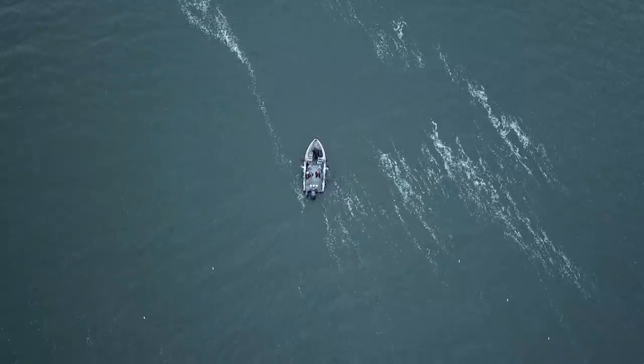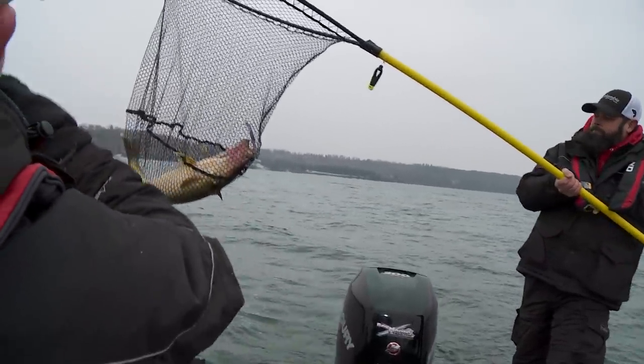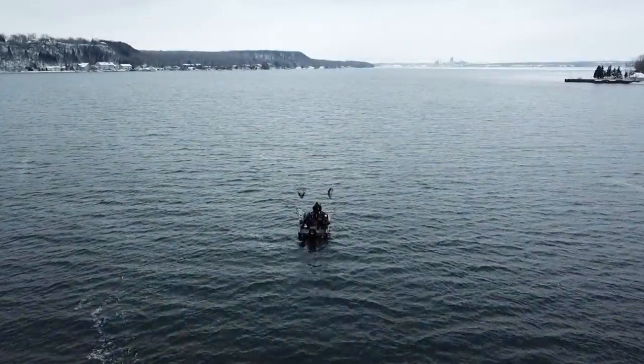Hey, I'm Rob Henry. I'm here with my good buddy, Daryl Ensol. It's mid-December. We're out here on the Bay of Quinte for giant walleye. As we know, this is a world-renowned fishery. There are few bodies of water in North America that produce giant walleye like the Bay of Quinte does.